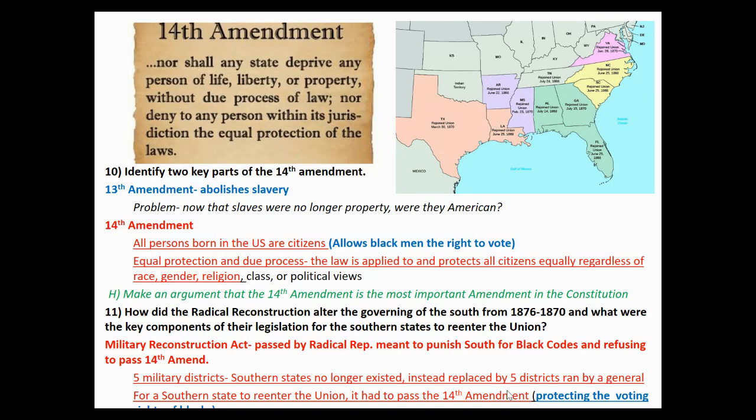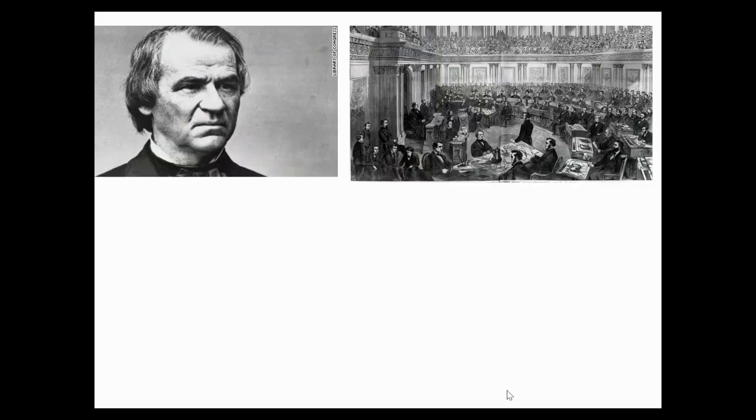Now, in order for a southern state to re-enter the Union, it had to pass the 14th Amendment, which guaranteed that the southern states would protect voting rights for blacks. All right. Now, it was very easy for the states to get back into the Union, and they did very quickly. They said, okay, sure, fine, 14th Amendment, that's ours. Because we'll see. It's one thing to say, yes, we will protect the rights of blacks. It's another thing to actually enforce that.